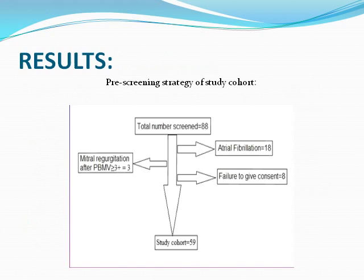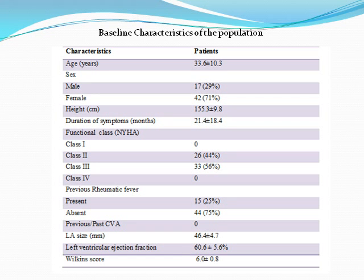Among the total 88 patients who underwent PBMV, 18 patients with atrial fibrillation, 8 patients who failed to give consent, and 3 patients who had mitral regurgitation of 3 plus or greater were excluded. So finally 59 patients were included in our study. Regarding baseline characteristics, mean age of the patients was 33.6 plus or minus 10.3 years. 29% of patients were male and 71% were female. 44% were in NYHA class 2 and 56% were in NYHA class 3.